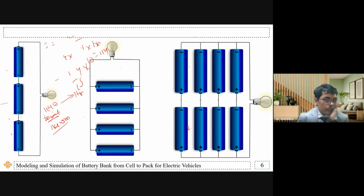It is 114 watt hour, but if you take 100 watt hour and divide by 20, it can glow for 5 hours, right? So in such a way, we have to develop the battery bank.